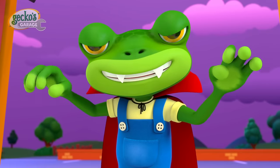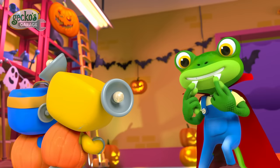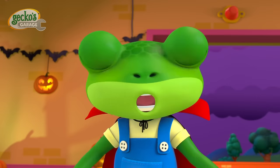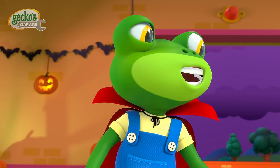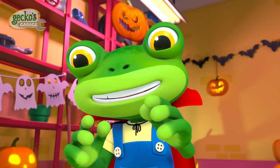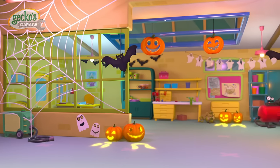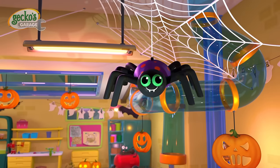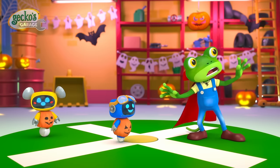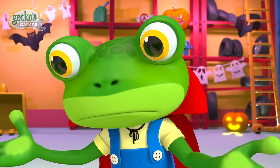Happy Halloween! It's all right, mechanicals. It's just me, Gecko. Huh? Wait a minute. What's that funny noise? There it is again. I hope it's not a spooky Halloween ghost. Phew. Whatever it was, I think it's gone. Oh no, mechanicals. I think the garage might be haunted.